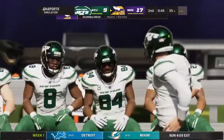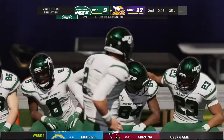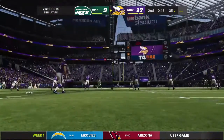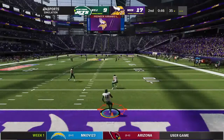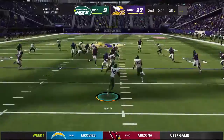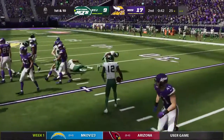Point after, right down the middle. And the lead is up to 8. A nice tiny little drive there, getting the ball in excellent field position and only 1 play to score it. Taken at the goal line, and able to get this out to the 25.